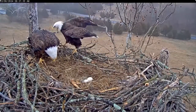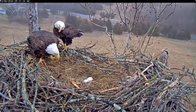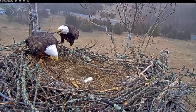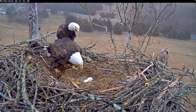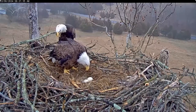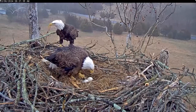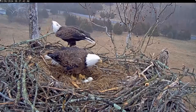Now the female, now we can hear the vocalizing. The female's putting her head down. That's a submissive pose. And the male, they're thinking about mating. They're just thinking about it. But we've seen this before. And that chirping that we hear, we've heard that before. Like we said earlier, they've been mating off and on since November.